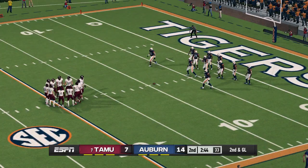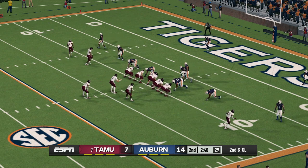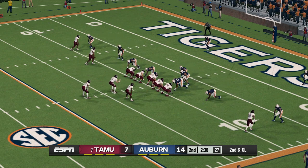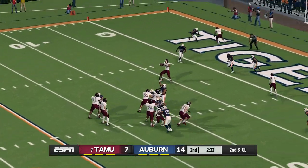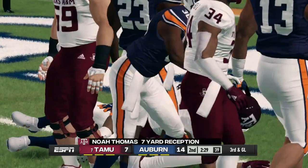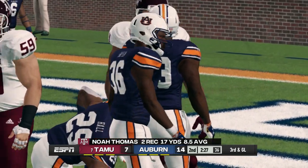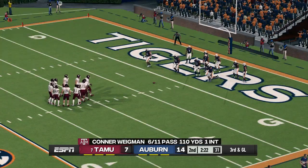That brings up a second and goal. Ball on the 9-yard line. And they make the stop at the 2-yard line. That's good for a gain of 7 yards. That makes it third and goal. And this is the 13th play of this drive.